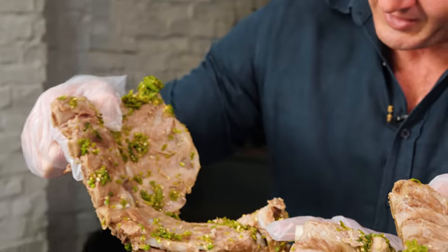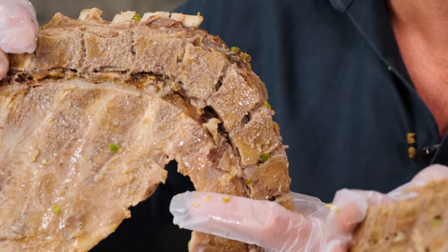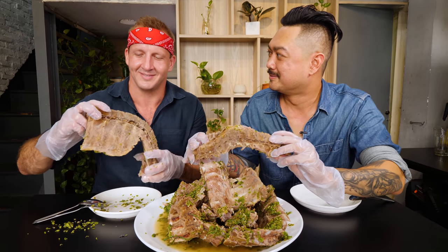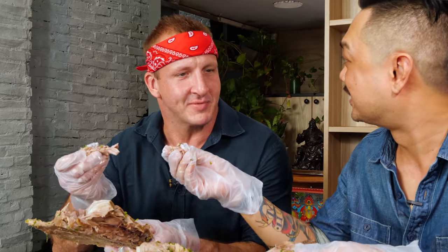Oh, that's heavy. On this side, you can see the whole spine. This is L4, L5, L6. Do you know your vertebrae? Actually, looks like an airline seat. L1, L2, L3. No, that's good. You're doing good. I can't stop anymore, dude. This meat is peeling away very easily. Cheers. Cheers.